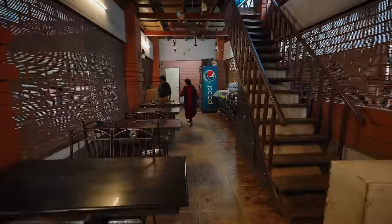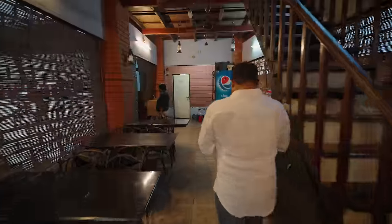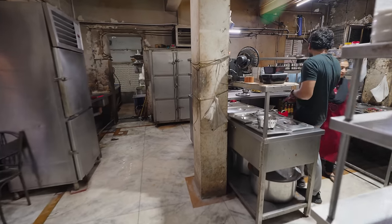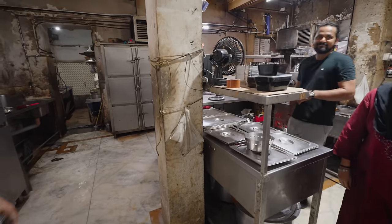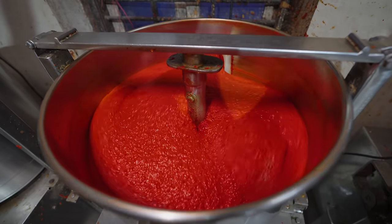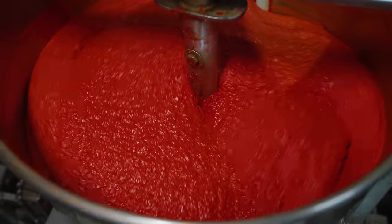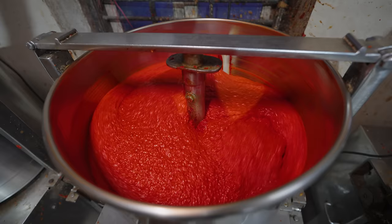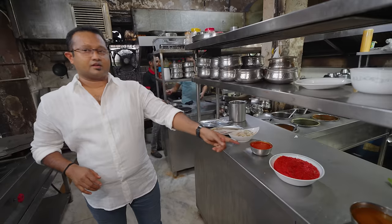And we're stepping into the kitchen. Nice. Messy. That's okay, no problem. Hello. Immediately greeting you as you enter the kitchen is the masala for the ghee roast. They grind over 25 kilos of chilies per day. The aroma of the red chilies is, oh, it smells so good. That's the ghee roast masala.